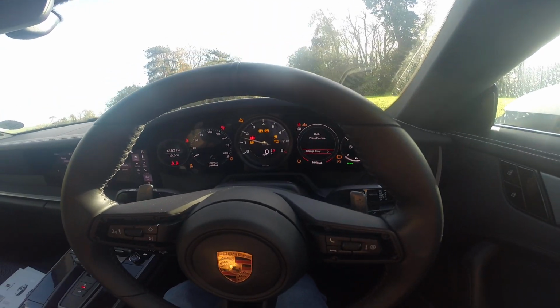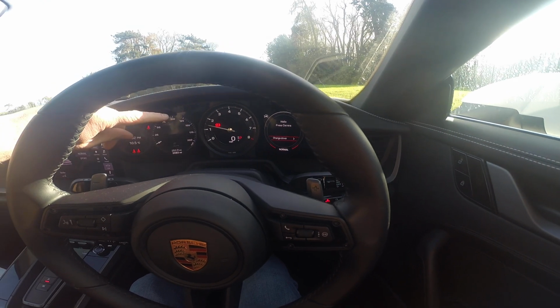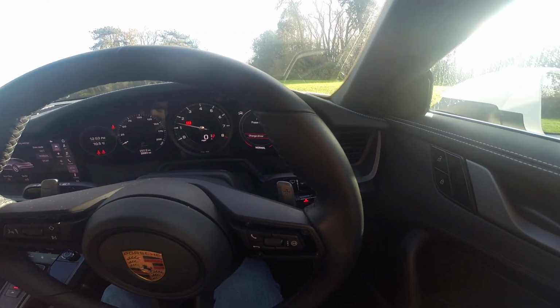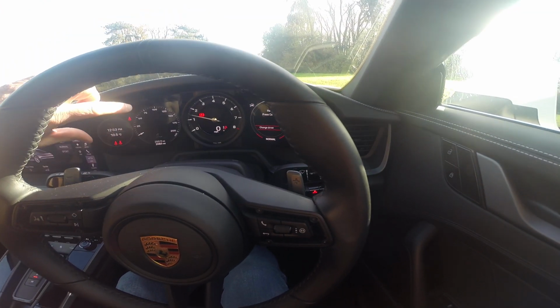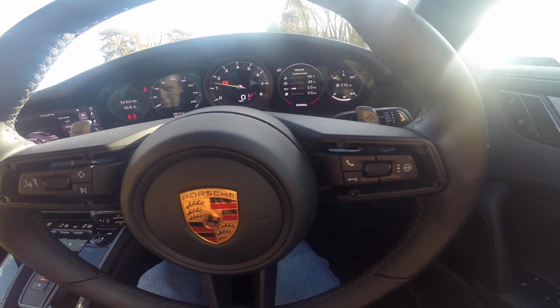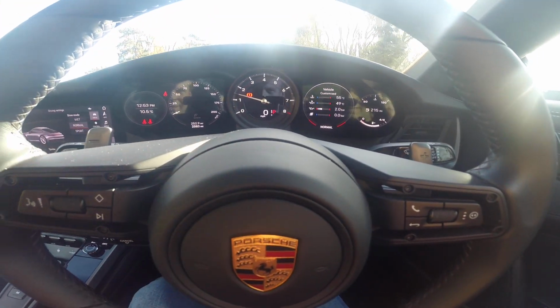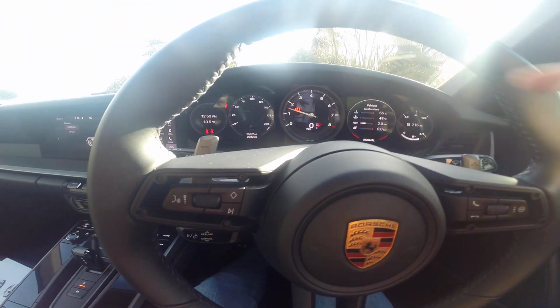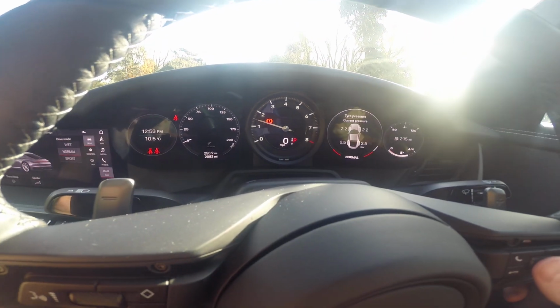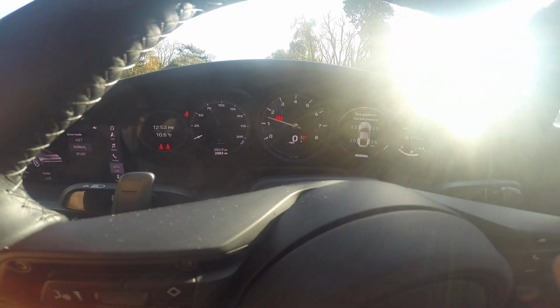There we go. Look, so all this is standard. You get the analog rev counter here, and these dials either side. These screens, I think they're 7-inch screens. They preserve that 911 look, the way the dials fan out, but it's actually digital dials either side, and you can scroll through them. This is all quite cool.